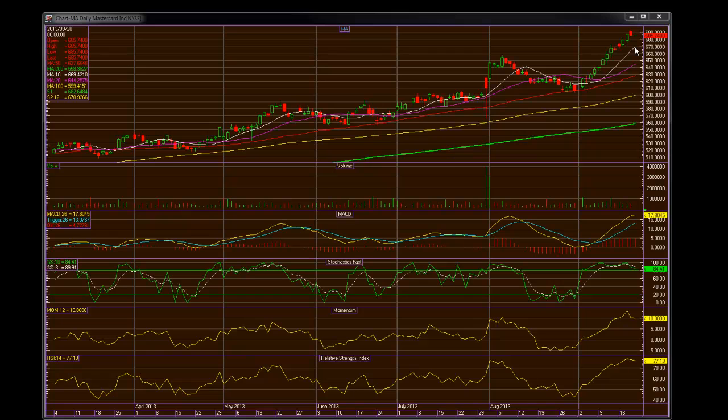10-day simple moving average. We got up here to the 100% overbought level. It's finally starting to turn on that percent K. The actual momentum hit the top of the ceiling. The momentum of this thing had never reached a peak of that nature. When they get that high up, bam, they start to turn on the RSI.